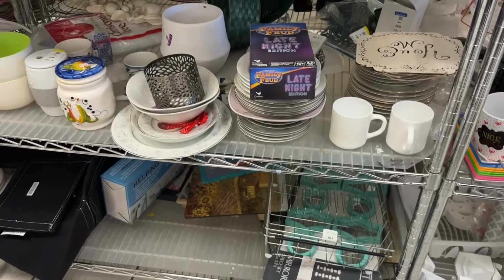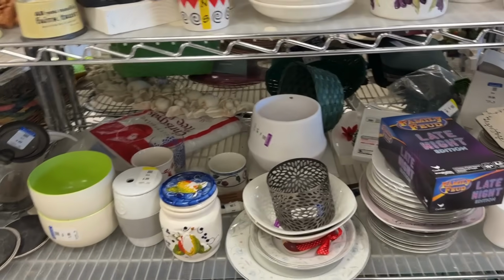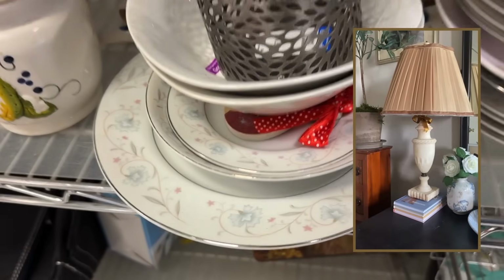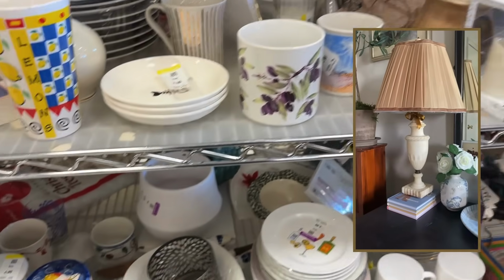The last time I was at this Goodwill, I bought a green vase, some brass candlestick holders, and this pretty lampshade for my marble lamp. So I'm hopeful that I'll find some treasures today.